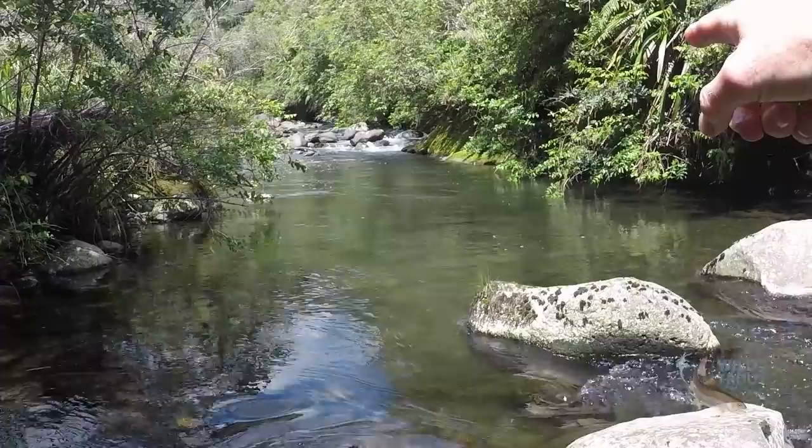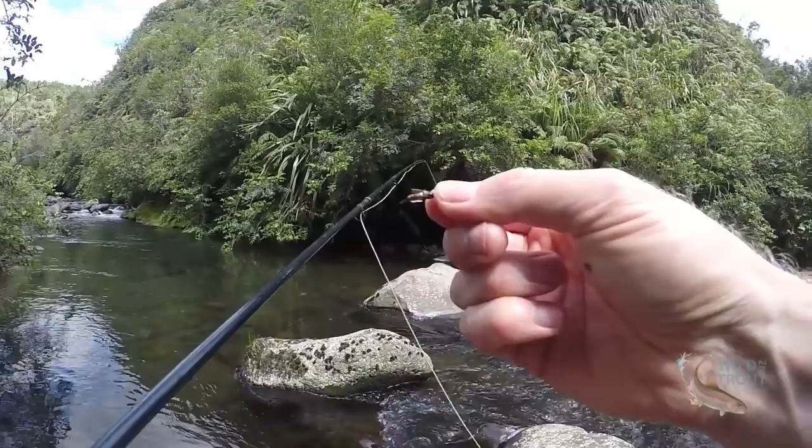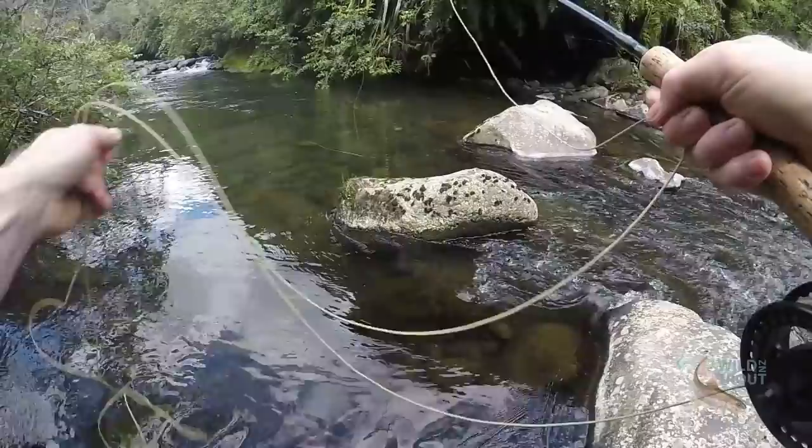So, rainbow right in the back of this pool here, feeding away. Okay, so I've put a different nymph on. It's got a little bit more weight to it, so it's going to get down. He's right on the bottom at the moment, so I don't know whether that's a factor in it, but he hasn't taken the fly. I put a number of casts over him, so it's time to change. I think it's a brownie. It's been very selective.